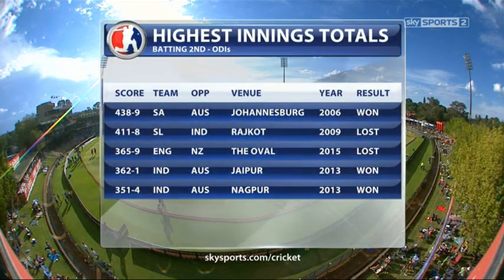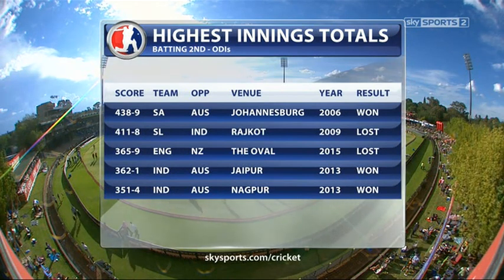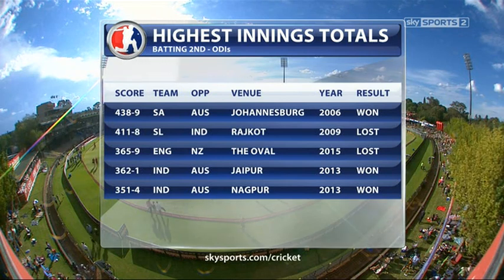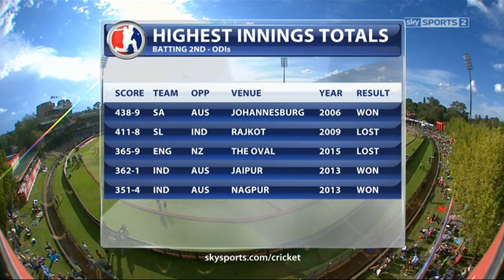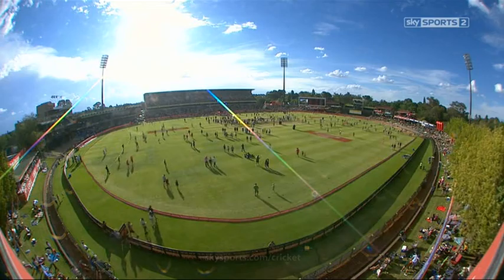To put that in context, in terms of the highest innings total, batting second in ODIs ever, well, South Africa do have previous form, but a long time ago, that famous game from 2006 in Johannesburg, where they won by making 438 for 9. Let's look at that. You can make 411 for 8 and still lose a game. Anyway, the target 400. It's a big target for anyone, and the chase comes next.